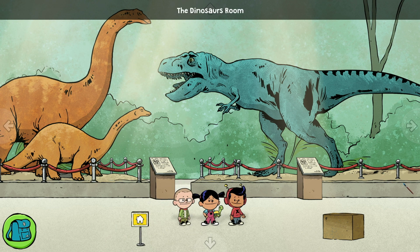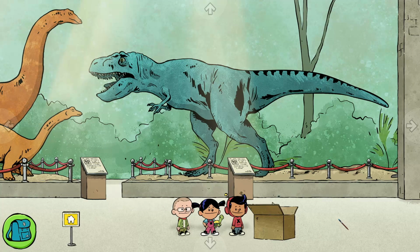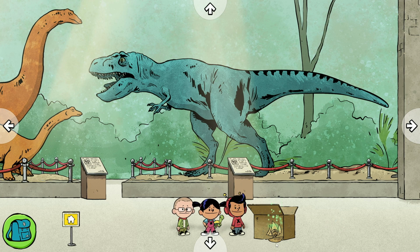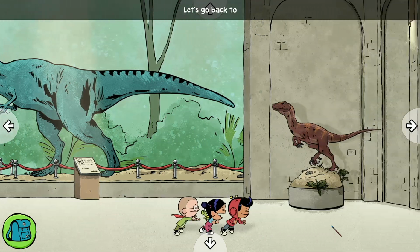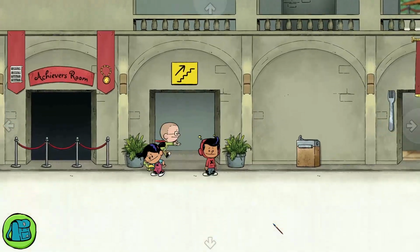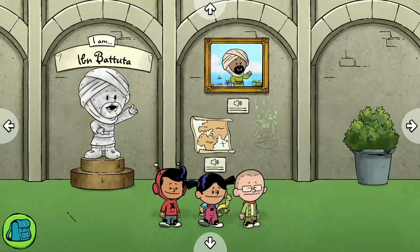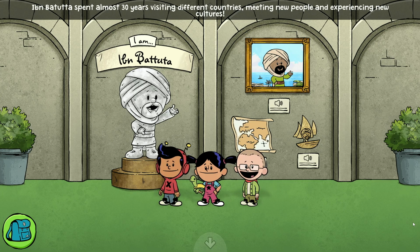Introducing the dinosaur's room. Amazing! Another box. So cool! That's the last item for Ibn Battuta. Let's go back to the Pioneer's Room. Battuta spent almost 30 years visiting different countries, meeting new people, and experiencing new cultures.